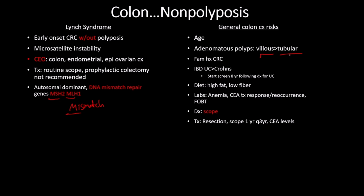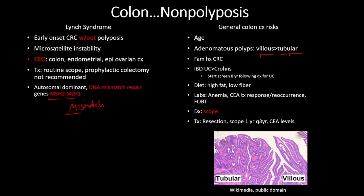So some lab findings you can see in patients with colon cancer are an iron deficiency anemia. So that'll be a microcytic anemia, MCV less than 80. And then you can see an elevated CEA, but typically this isn't used for screening in colon cancer. And then positive fecal occult blood test, and this just tests for blood in the stool. The gold standard for diagnosis is colonoscopy with biopsy. And then for treatment, we typically will resect and scope. All right, so here we have some histology. And as I mentioned, the villous adenoma has a higher likelihood of a transformation to carcinoma than tubular adenoma.